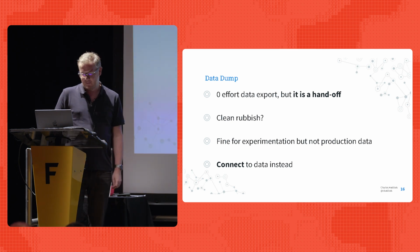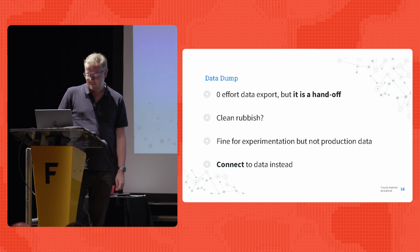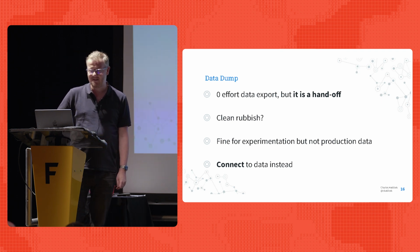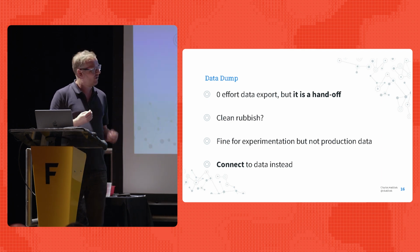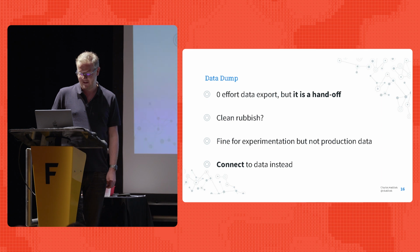So one of the worst things about the dump is once you've got it, you've got to clean it. You've got to clean the rubbish, which is madness, but that's what it is. In general, these dumps can be useful for learning, experimentation. Like I said, there might be some useful stuff in there, but it's not really supposed to be used in production, right? That's a bad idea.